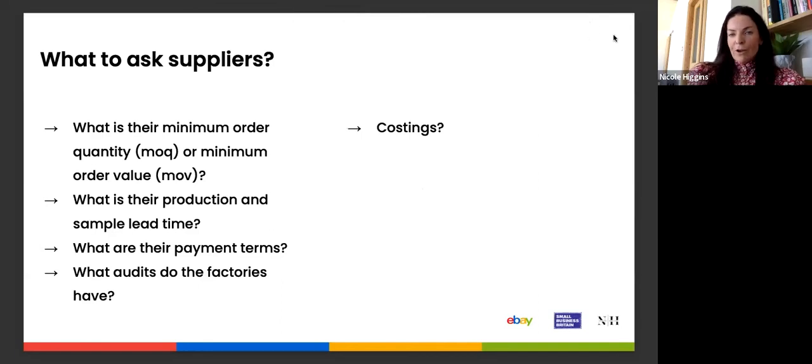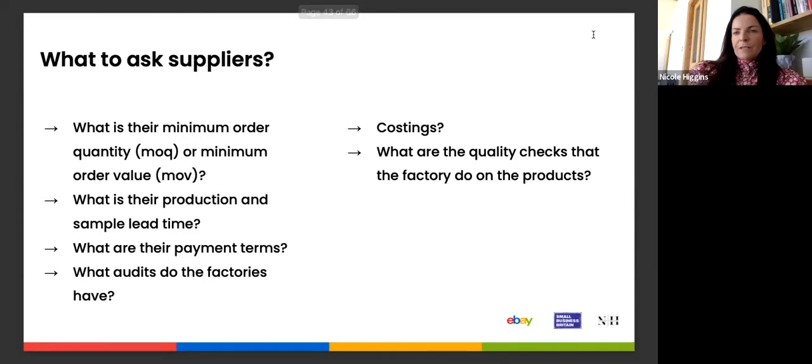Obviously, you would want to know the cost of the products. And what are the quality checks that the factory do on the product? The product should be checked at different times, depending on what that product is. These questions, the quality checks and the audits, are for if you're doing something that is exclusive to you.